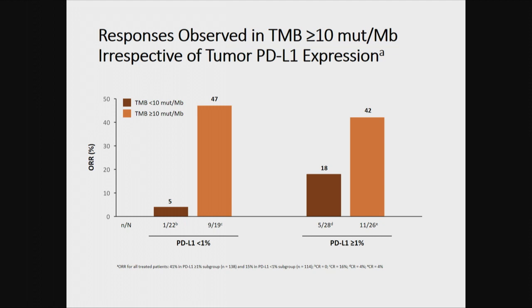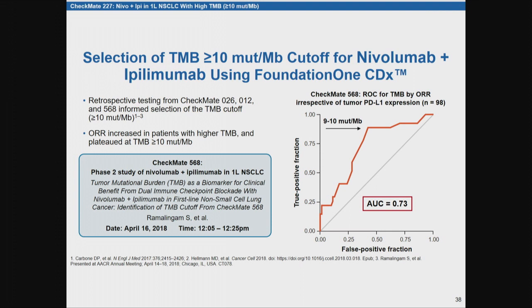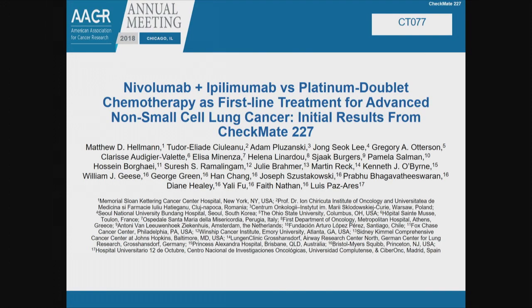Whereas if you've got a high tumour mutation burden, the response rate's identical. So tumour mutation burden looks like it's important in terms of response. This was the nature of the cutoff, where using a Foundation Medicine panel, 9 to 10 mutations per megabase was shown to be a reasonable cutoff, but it is arbitrary. You can see it is selected based on a ROC curve.